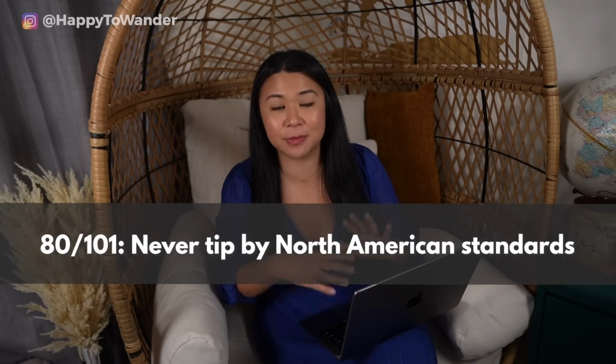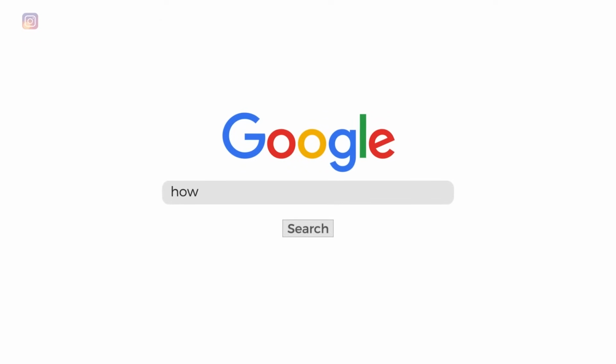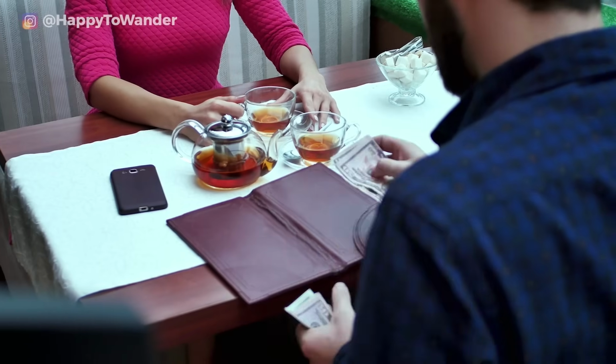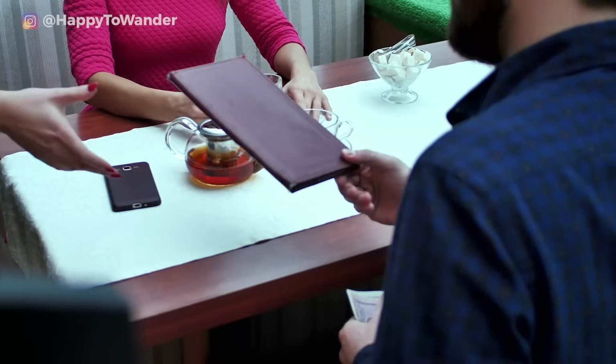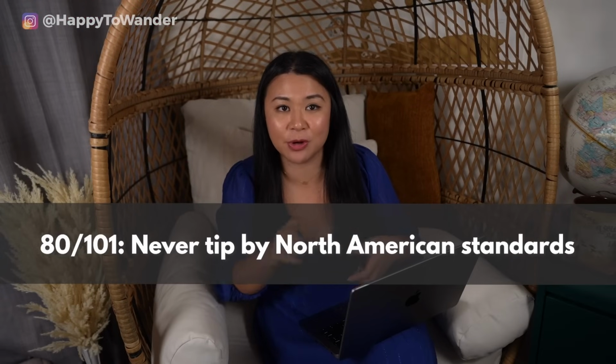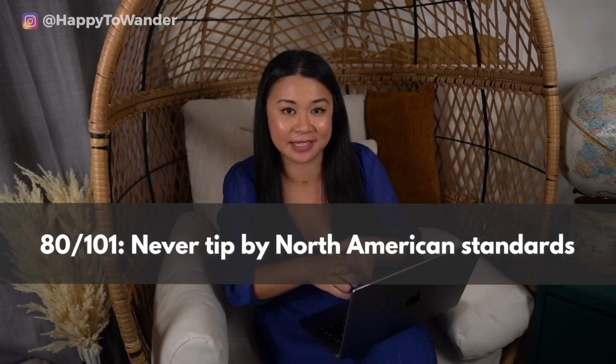And while tipping varies from country to country in Europe, one common thread is that it will never be minimum 20% for standard service. That is purely a North American thing. There's nowhere that you would have to pay that much. So be sure to research the tipping culture in each country that you go to, but know that it's never going to be as intense as it is in North America.